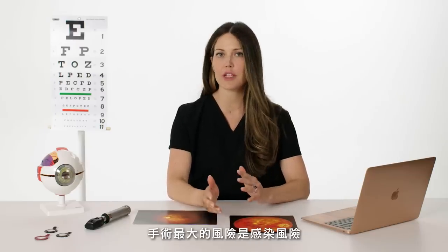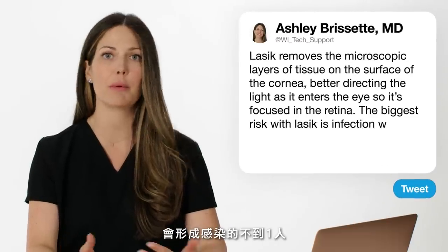The biggest risk is risk of infection, although it's quite rare. Less than 1 in 1,000 people would ever develop an infection.